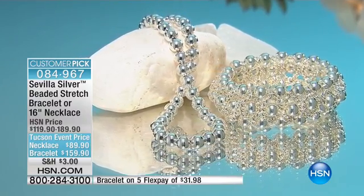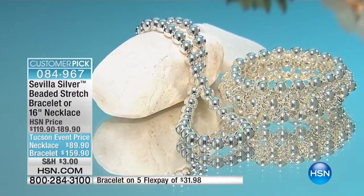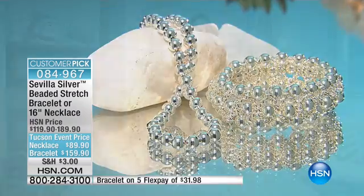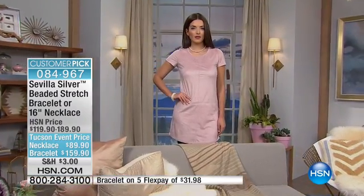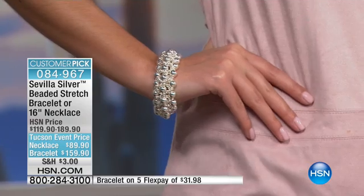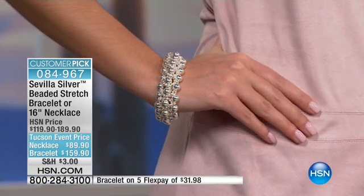Now, I found one from the 1950s or early 1960s in an antique shop that was from the Blue Box store. This is made exactly the way they made the original. And it has that same feeling to it.